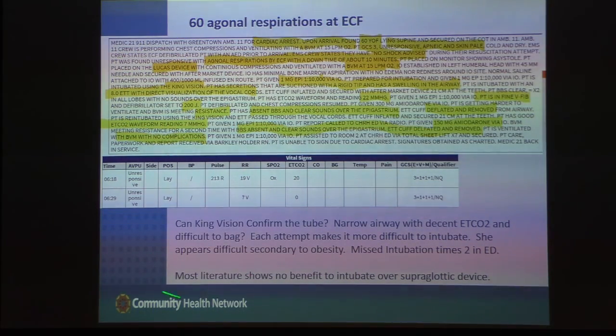Think about supraglottic in an arrest situation, because all the literature says intubation really doesn't save lives in arrest situations. Supraglottic is just as good. So if you run out of time, just put a supraglottic in and don't think about it. But if you're going to intubate and you already think you're in there, you might want to just check with the King Vision, if you think it can look that well. It's just another option instead of yanking it.